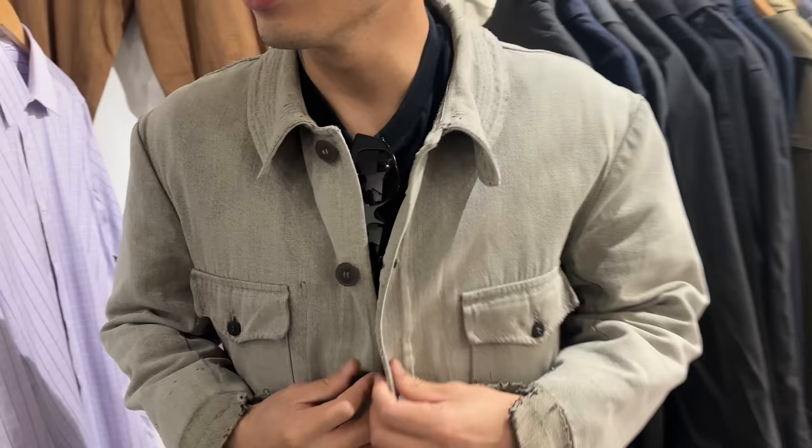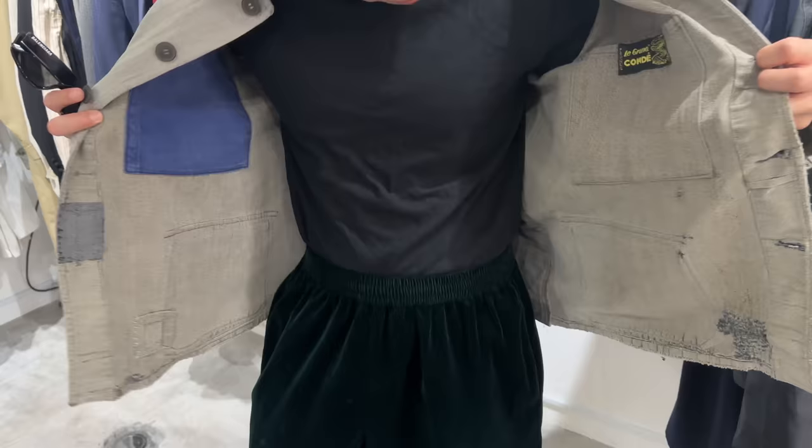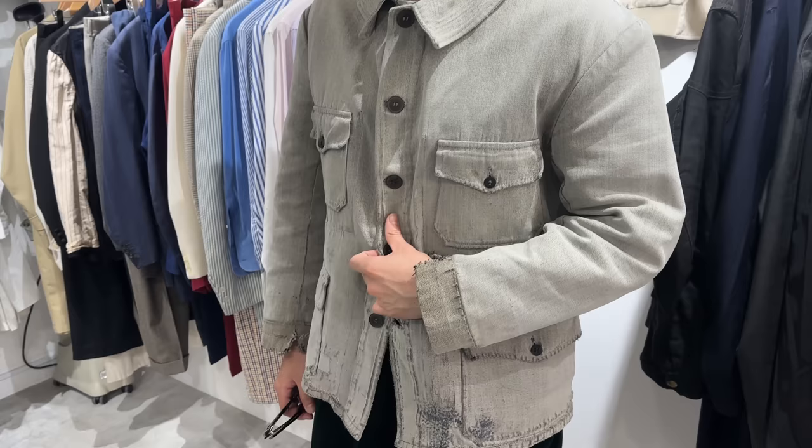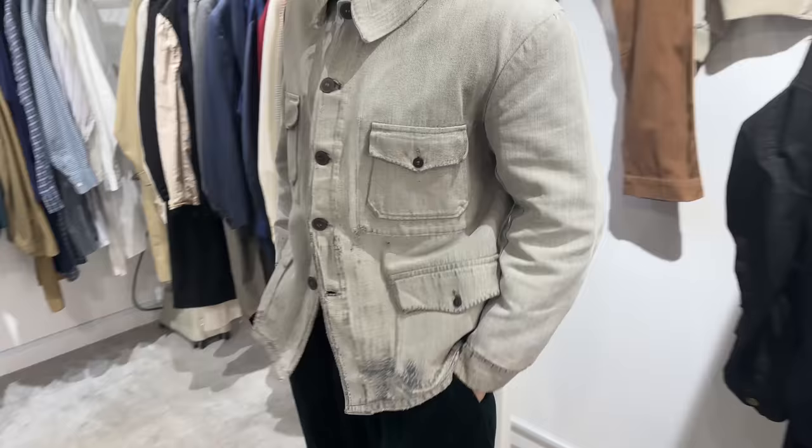Was that the one Mario tried on earlier? It is. Oh yeah, the first thing Mario tried on. It's Moleskine. Oh, it's a pocket. Honestly, this is one of my favorite pieces we saw today. I want to cop this one.